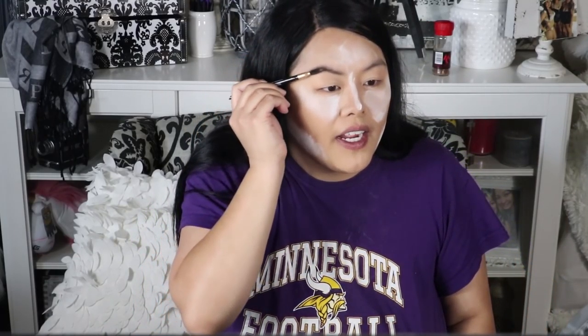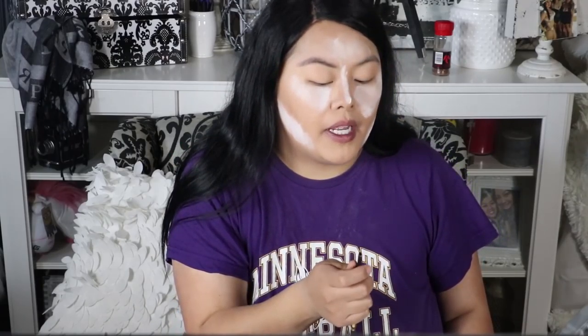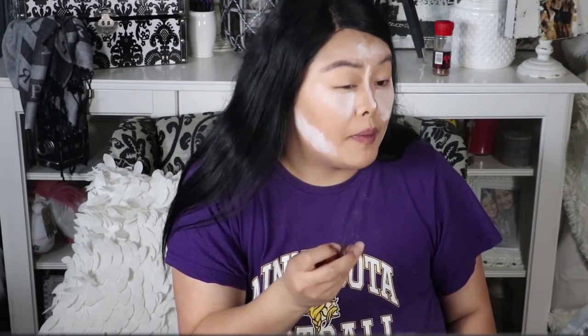Yeah, and that's really all that I do for my eyebrows. My ends here, they are a little bit more sparse. So I just color it in. That's about it. Ta-da! All right, I'm going to do my other one now. Again, a dark line.